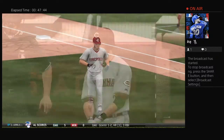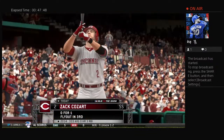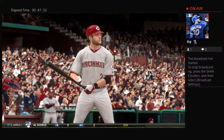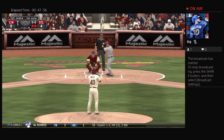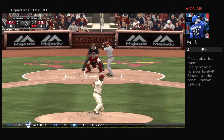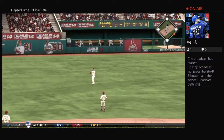The batter, number 2, shortstop, Zach Cozart. Zach Cozart will try it again. He flew out his first time. Line to left. And that'll get down for a base hit.